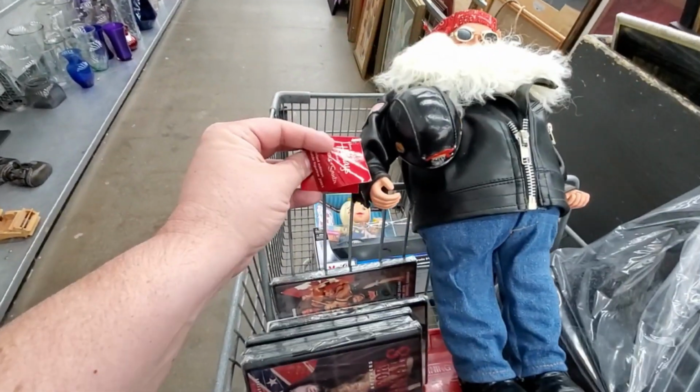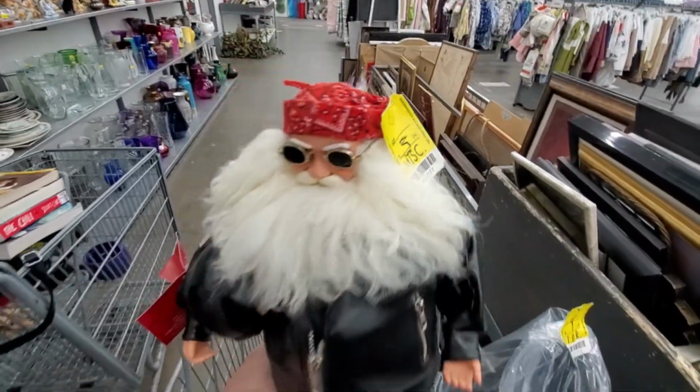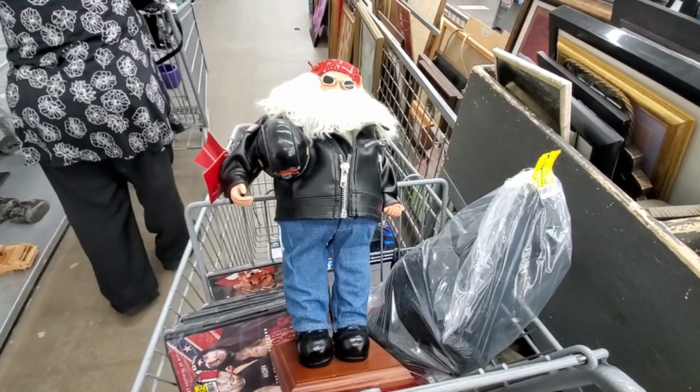Check out this biker Santa. It's still got the tags with it. He's actually really cool. They're asking $5.99 for him. Definitely going to pick him up for $5.99, and I'll flip him around Christmas time.